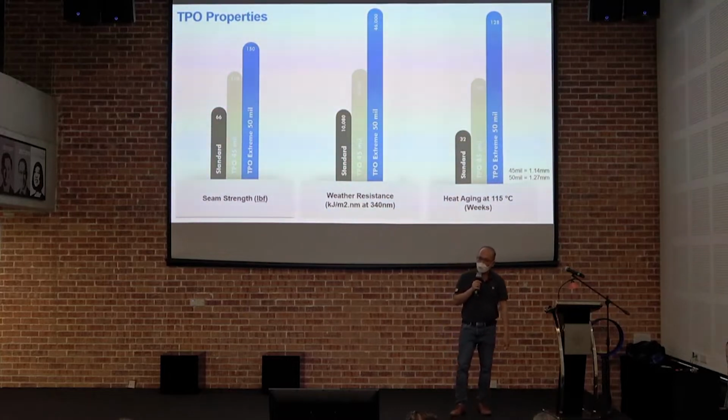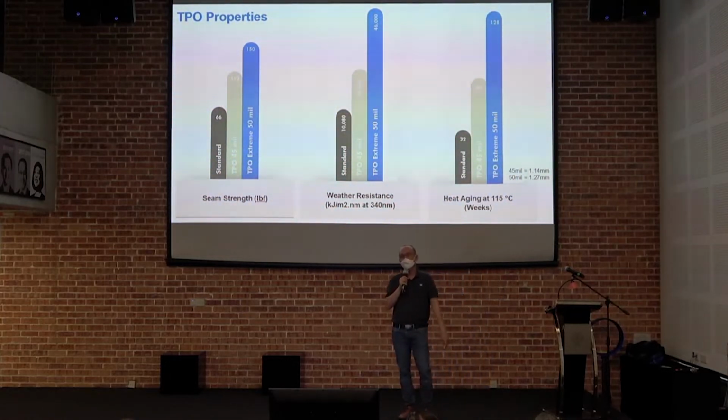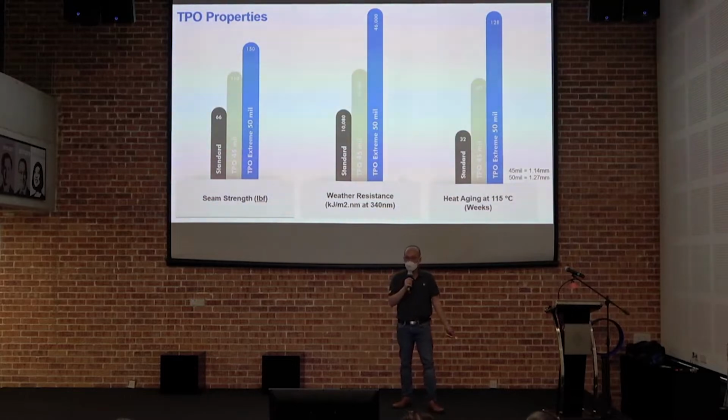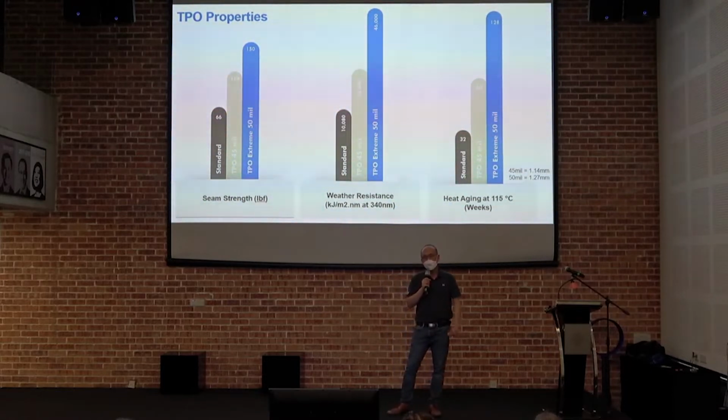Okay, these are the TPO properties. We compare against the standard, and the standard we are referring to is the ASTM standard for TPO membranes. For our product, the thinnest one is 45 mil, which is 1.1 mm, and 50 mil, which is 1.27 mm. Then the Extreme, which is suitable for the green roof.